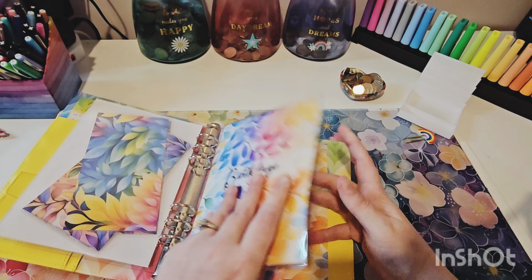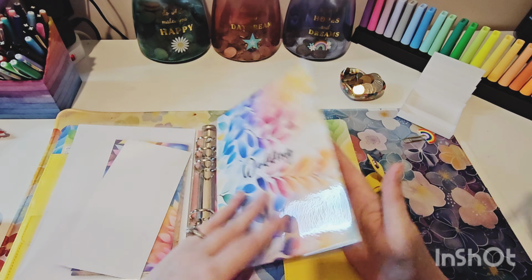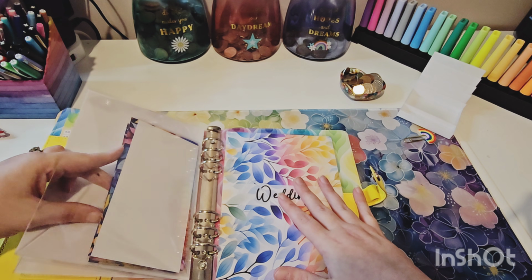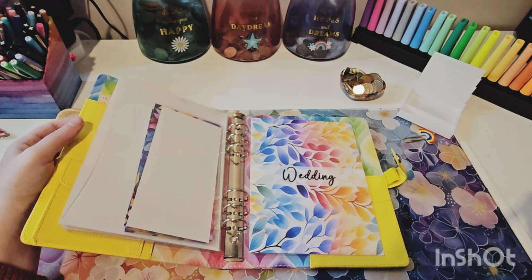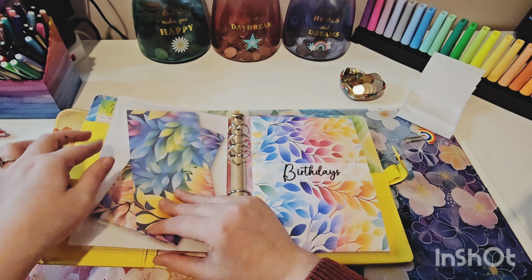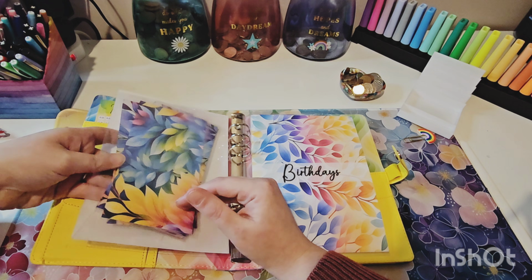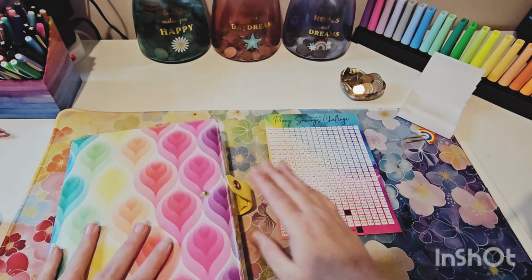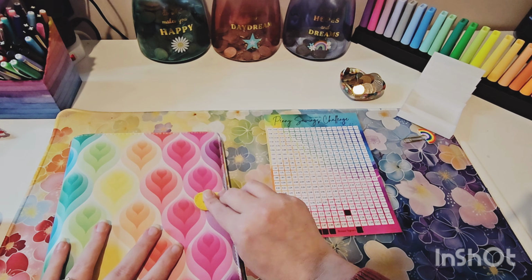And then we have wedding, and it doesn't have any envelopes in there, but we are actually getting married in October, and I'm stressing out about it a little bit, to be honest, because I have no idea how we're going to pay for it. But that's a different stress for a different day. But yeah, I just thought I'd show you that because my penny challenge is in here. That was the only reason I got that binder out, was to grab my penny challenge.